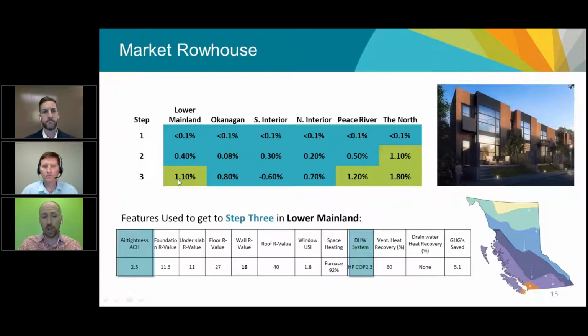So again, what does that building look like in the Lower Mainland? We're looking at step 3, again in this orange part here. We can see a bit of an improvement in air tightness, and again, just by changing out the hot water tank. But pretty much, we're seeing pretty standard code values across the board here. Maybe a little bit higher on your floor value insulation, but that's not something that is going to be cost prohibitive or difficult to deliver at all.